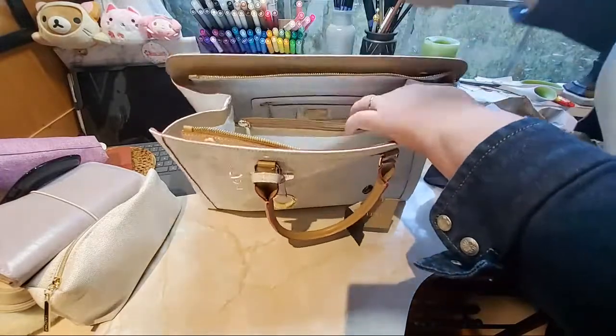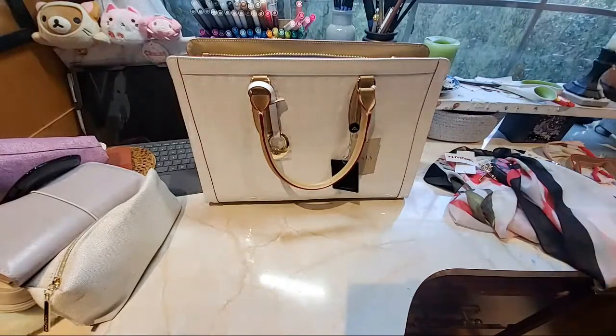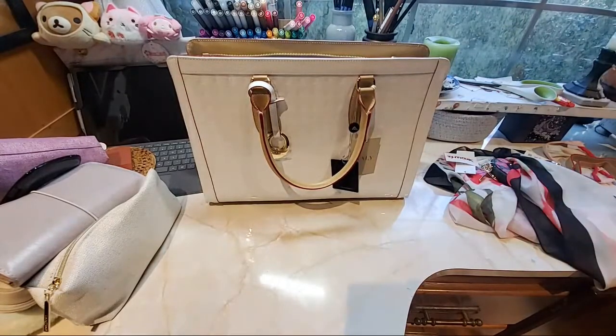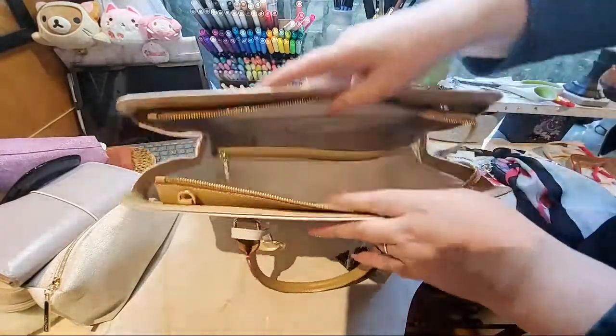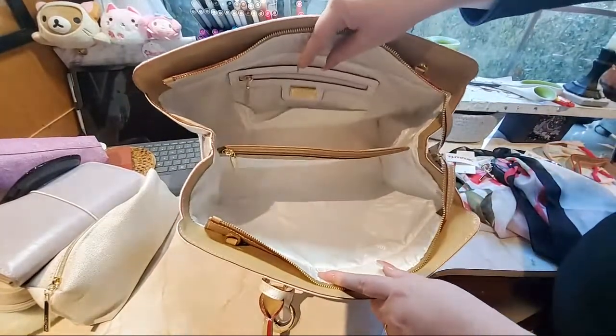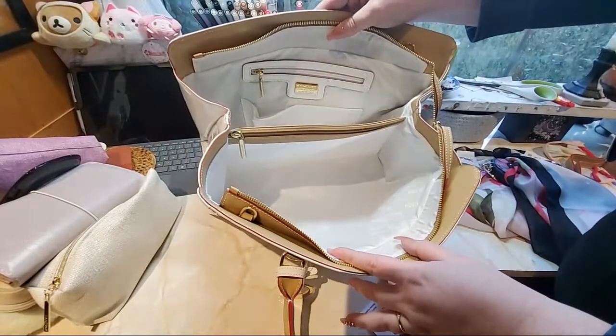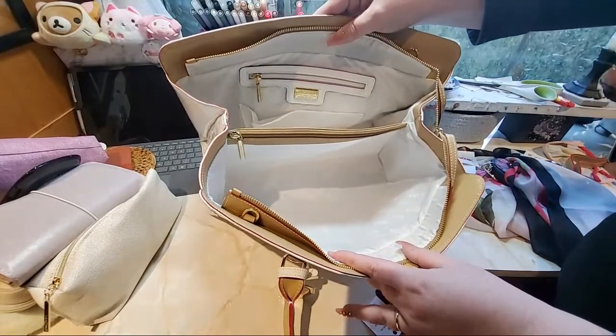Let's pull it out. So that does make me a little nervous. I'm just going to have to make sure everything's in bags. So let's take a look inside. Woo! That is a spacious mama. Look at her. What's great about this bag is that if I do decide to switch to larger size planners, I'm good to go.